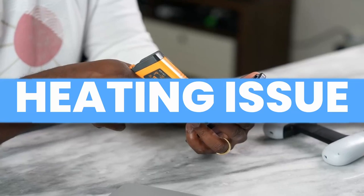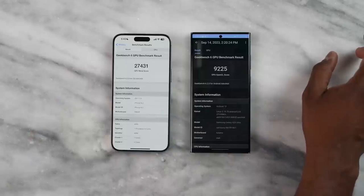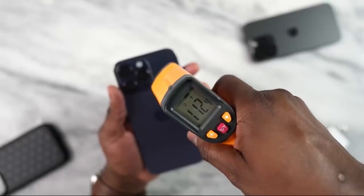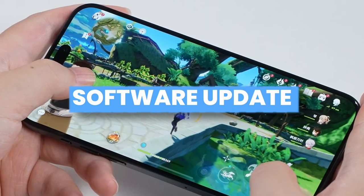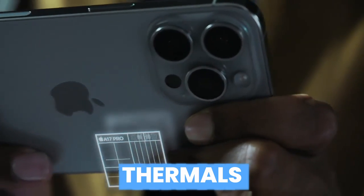Yes, the heating issue, and even a couple of people started returning their iPhone 15 Pros. The performance was extreme, but there is no such solution to heating issues. Although later, Apple sorted out the issue with the software update. Now not a lot of people noticed, but Apple is going to change the thermals on iPhone 16 Pro Max.